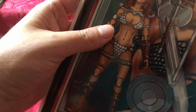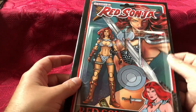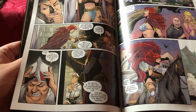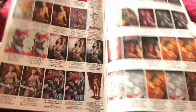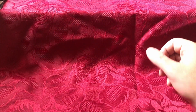Anyway, next up, we have Red Sonja. It's a new issue 1 of Red Sonja, and they call this a sort of toy variant, so it's like a toy box, the figure inside. Yeah. Again, I like Dynamite's Vampirella and Red Sonja comics. Red Sonja certainly does need a new film. I know there's rumours of it, but there has been for a long, long time. So it would be nice to see Dynamite get their own film series off the ground with some of these characters, if they could.